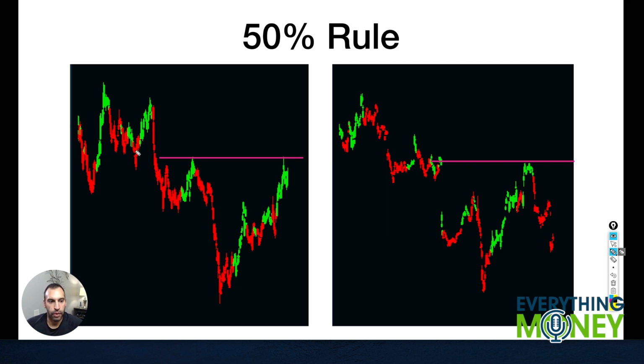The 50% rule is you take your high of a stock, you take your low of a stock, and you take about the middle. When a stock falls, like this one did, and falls all the way down, it tries to get up to about 50% of its peak. The peak is right here, or of its previous high. So it fights to get up there, falls. This was the big fall back in March and April. Again, tries to get up, falls. Tries to get up again, falls.